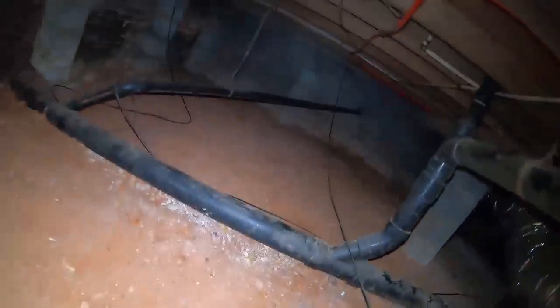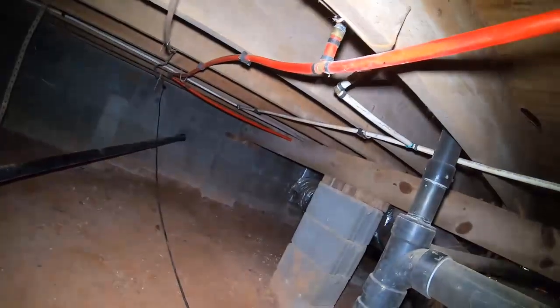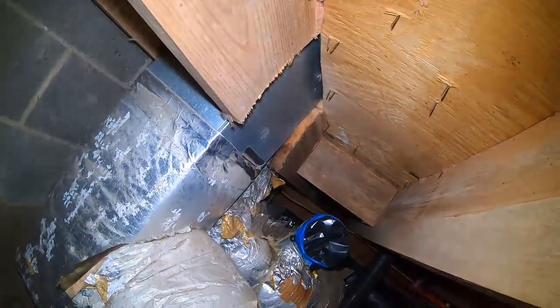and we were asked to address a certain framing issue here. This is a tri-level, and in this area here we've noted some damaged floor joists that were cut for the ductwork, and that's created a deflection problem here. As you can see right there, the stairs going upstairs to the second floor are settling. And so what we found is that when this trunk line was installed, the floor joists were cut. And you'll often see this with tri-level construction.